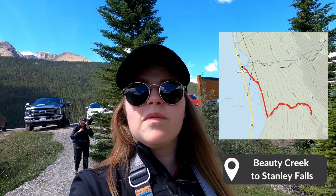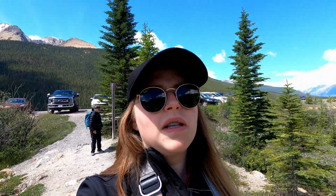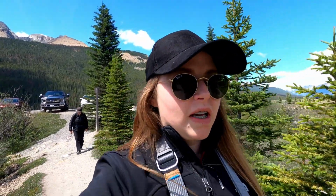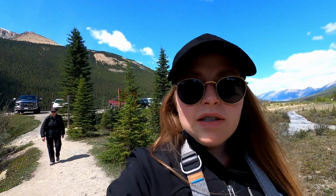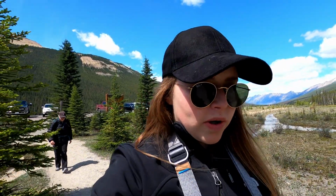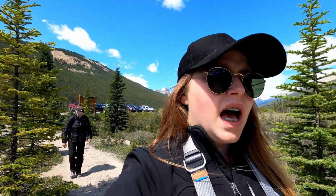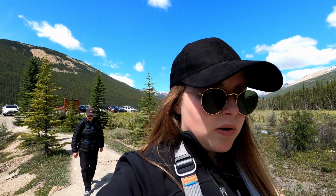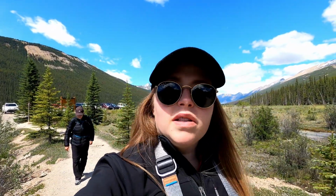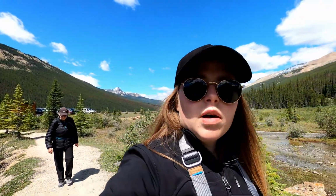Okay guys, so we have arrived at Stanley Creek and Beaver Fall Trails, something like that. I'll list the name of it on the video. It's about a 3.2 kilometer hike, and you get to see lots of nice waterfalls, so we're going to stop at this. It's really close to Athabasca Falls, within like a 10-minute drive. So if you're going to the Athabasca Glacier, you could definitely come here and walk a bit around and see the beautiful landscape.